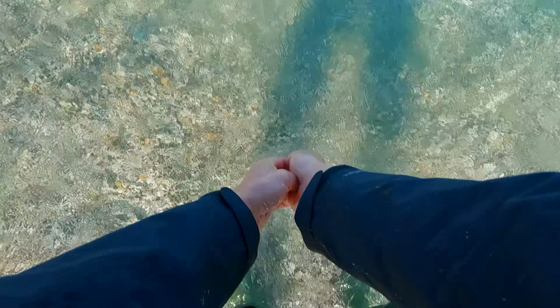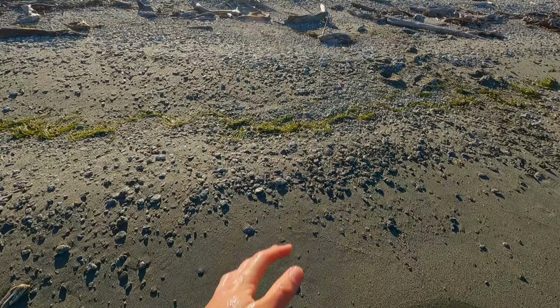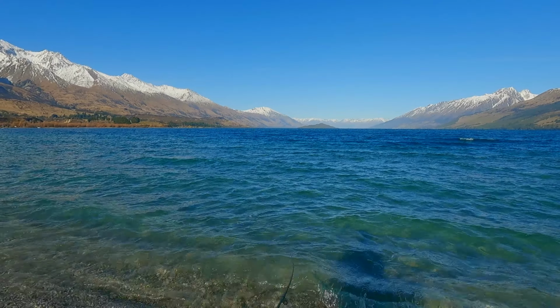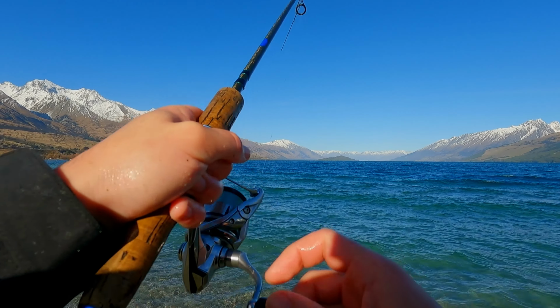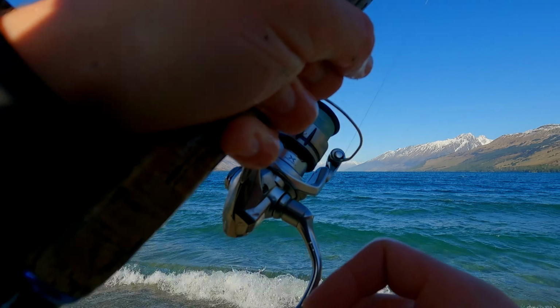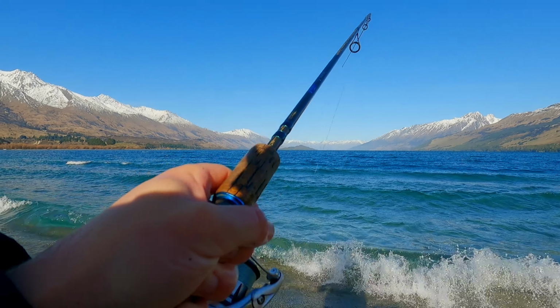Fantastic. It looks like the double clutch is fishing pretty well. Yeah, got him. Got him, another good one. And that was your second cast after that last one too. Too good.